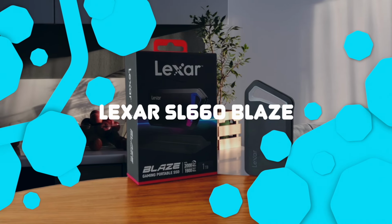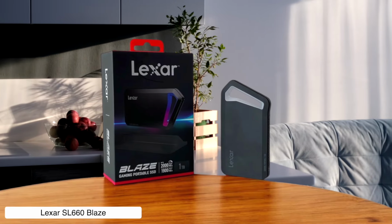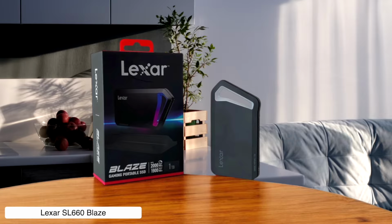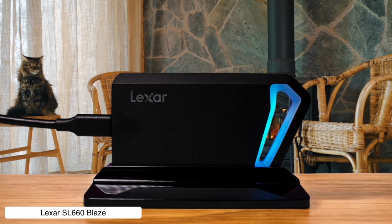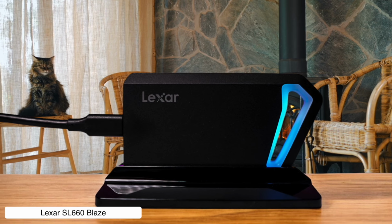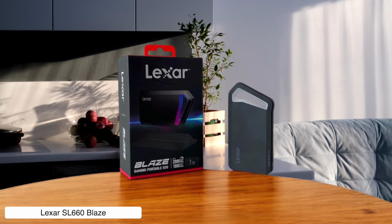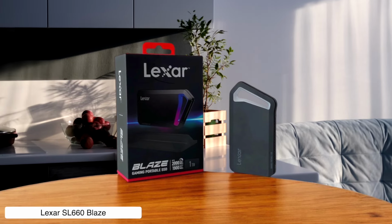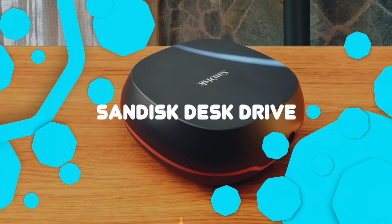Lexar SL660 Blaze. This SSD thinks it's at a rave with its RGB lighting, perfect for those who want their storage to double as a disco ball. It's got a cute little stand because apparently SSDs need to be displayed like fine china now, but watch out. This party animal might burn through your wallet faster than it transfers your files, with a price tag that'll make your credit card weep.